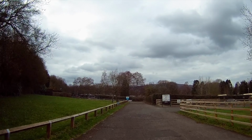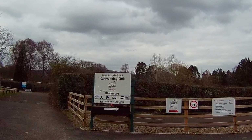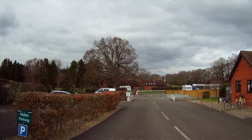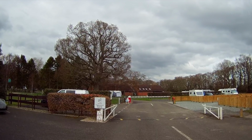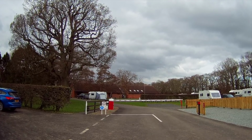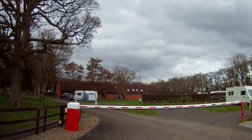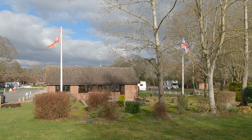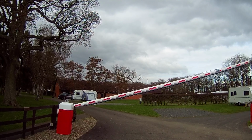For our second night of the weekend, we've moved up the road slightly from Upton to Malvern and to the Camping and Caravan Club site. Right, let's find the reception and get ourselves booked in. Okay, that's all booked in. For one night, it's cost us £26.63 all in.